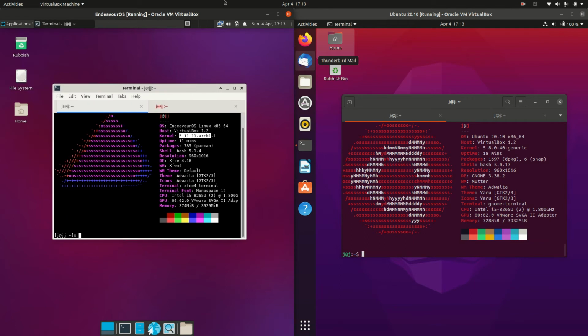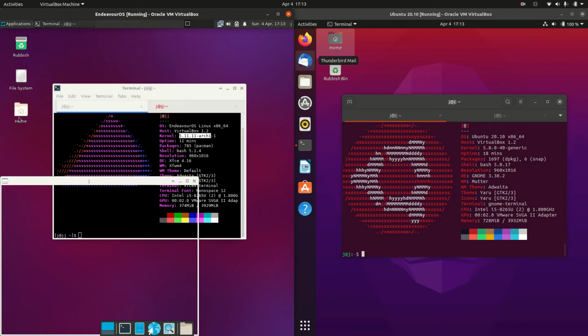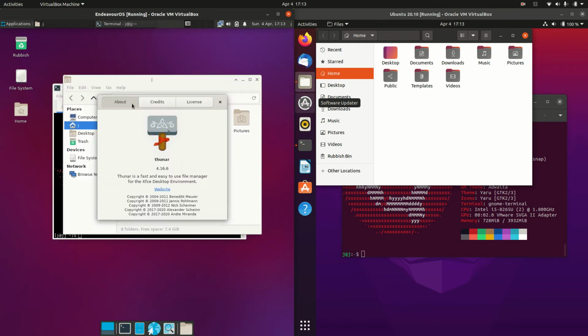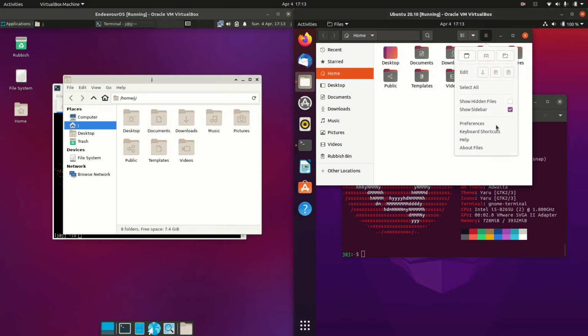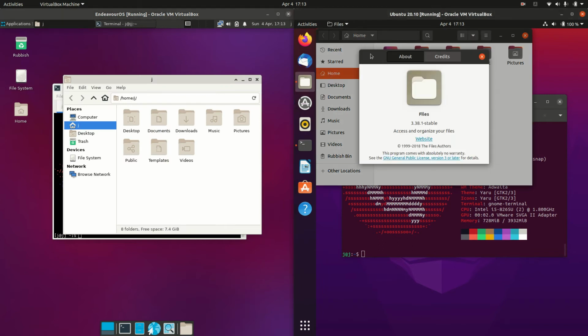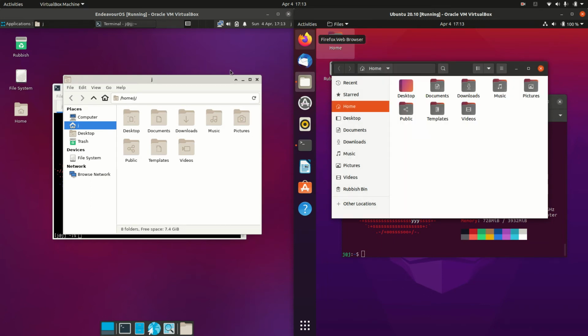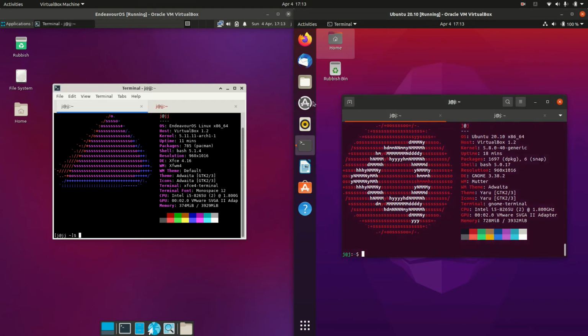Nothing's perfect. And moving on, if we were to have a look at the file manager, on the left hand side we've got a nice lightweight Thunar file manager for Endeavour, whereas on the right hand side, if I can pull it up, we've got the GNOME Files, which is pretty common for any GNOME desktop environment Linux distro. Now moving on, let's have a look at the kernel.